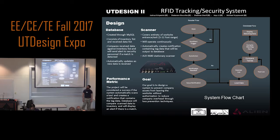For our scanner, we used an ALR 9680 from Alien Technology, and we use it to cover the entirety of the worksite exit. It has a variable range, anywhere between 5 and 12 feet, which we can cover. We had it work continuously, 24/7, and it makes an automatic notification whenever it senses a tag, and that notification is then sent to the temporary database.